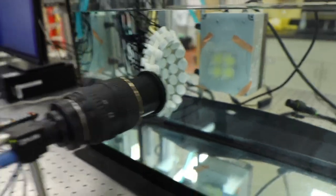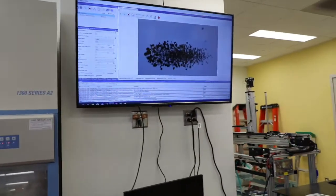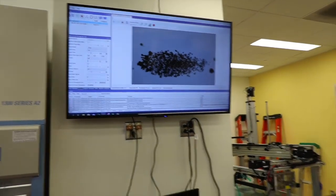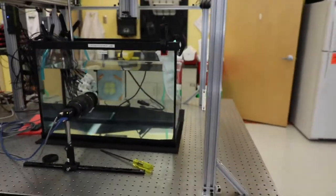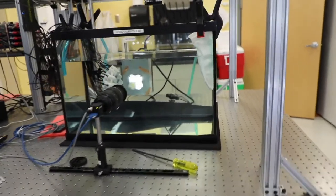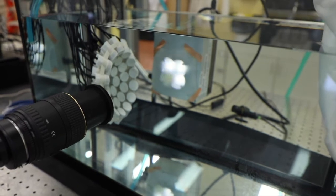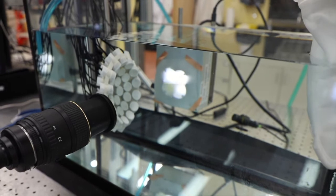So if you look up on the screen here, this is showing a high-speed camera image of what those bubbles look like at the focus. And you can see it's a really localized, well-defined bubble cloud. And if we come back over to the tank here, Connor can increase the PRF, or the repetition rate, and then you should be able to see right at the focus. You can hear it now. I don't know if you'll be able to see. Yeah, you should be able to see that in the tank, that flashing there. And that's basically you're getting all these bubbles at one point in the tissue.